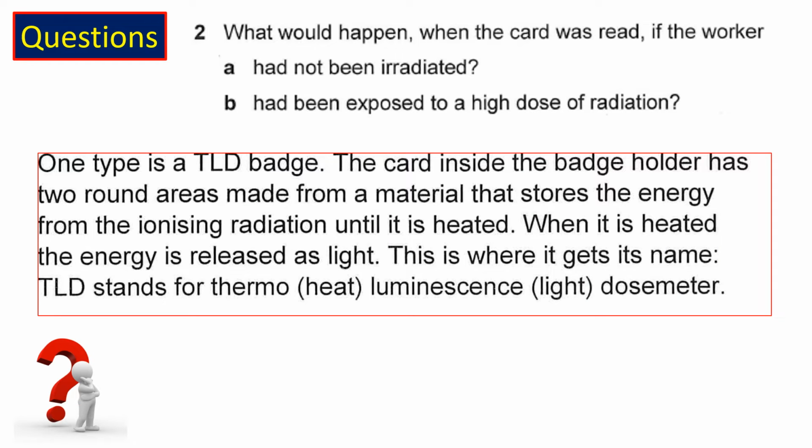Question 2. What would happen when the card was read if the worker A had not been irradiated, so that means not exposed to any alpha, beta or gamma, and B had been exposed to a high dose of radiation? Now we need to think about how the badge works. So I've put on this slide the relevant paragraph from that text you've been given.